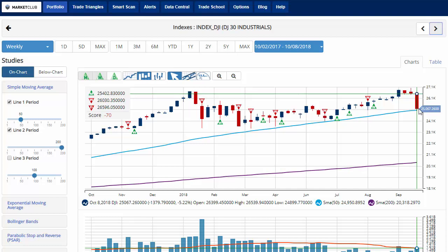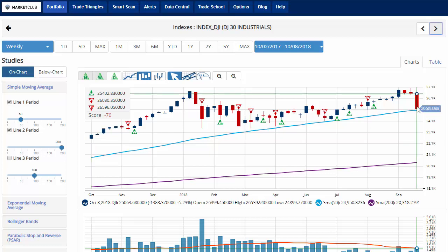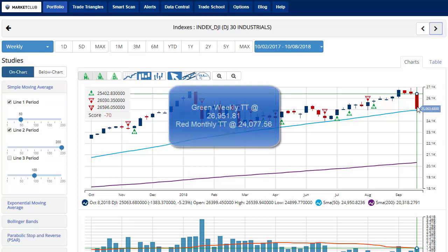Dow Jones looks much like the S&P 500 with a chart analysis score of -70, with that 50-week moving average providing a level of support, currently trading at 25,067.26, down 5.2% on the week, fighting to stay in positive territory on Friday to end the week. Key level to watch, I'll give you two for the Dow as well, 26,951.81. A move above that level would give you a green weekly trade triangle, indicating a move back to a long position for the Dow.